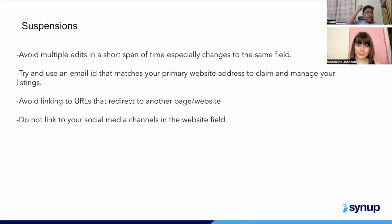Try and use an email address. This is something that I advise every client to do: whenever you are trying to claim and optimize your Google My Business listing, whatever email address you use, try and use an email address that is hosted on the same domain as your website. For example, if your website is signup.com and your business is signup.com, try and create a Google business account using something at signup.com.